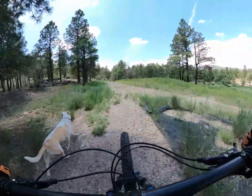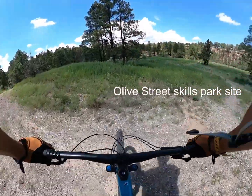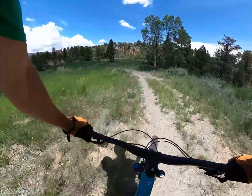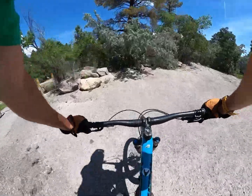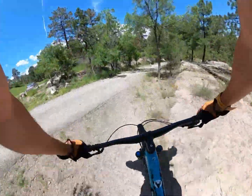And here is the other proposed site for the skills park. This site has water already located at it, which is necessary. The second proposed site for the skills park can be accessed via the Olive Street trailhead.